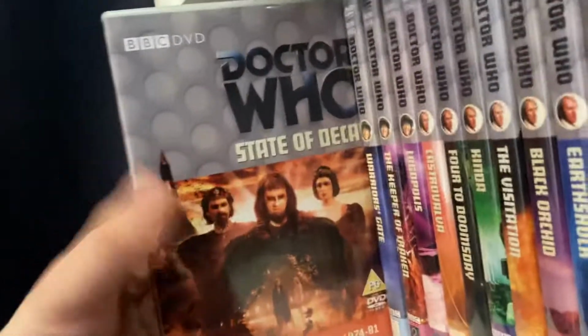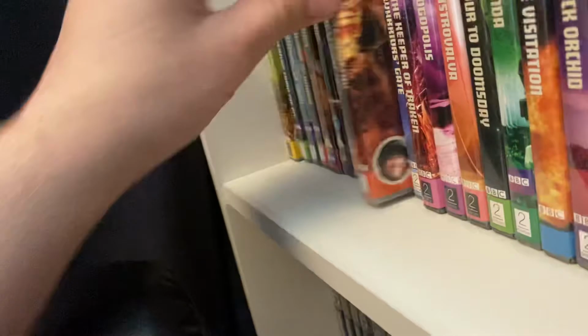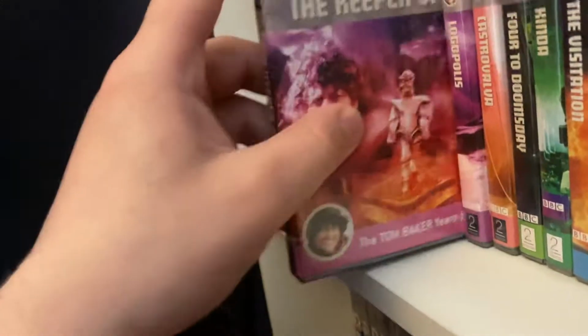But it's a good story. I do love it. It's so dark and creepy, and the way the vampires literally melt to their deaths is really, really good. Warriors' Gate, this is the weakest link of the E-Space trilogy because Romana leaves at the end, and her leaving really doesn't give much of a performance.